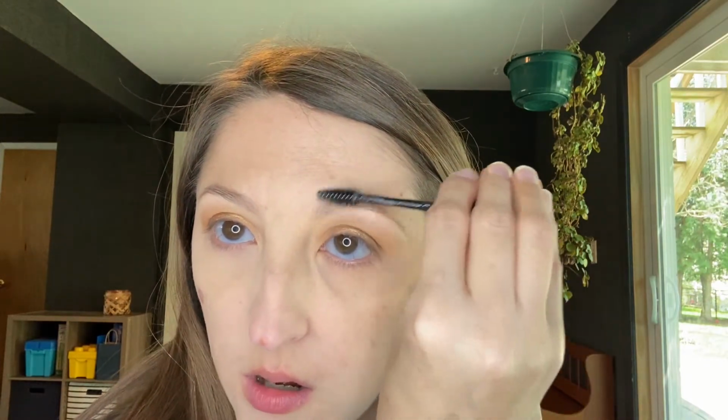Okay, I'm gonna go in with some Milani Clear Brow Gel. This stuff's fine. I don't love it. I don't hate it. It does an okay job. My brows tend to move around a ton. So the only brow gel I've found that really holds them in place is the Benefit 24-hour brow setter, but that's more expensive, and I'm kind of a drugstore gal most of the time.